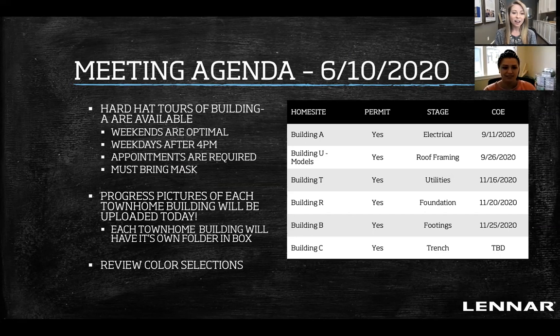Okay, so with building A in electrical, they probably will start sheetrock very soon. That's kind of the next thing after electrical.